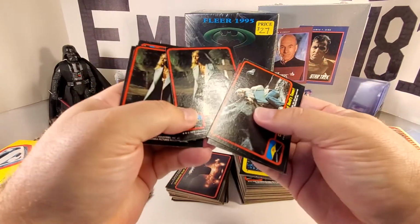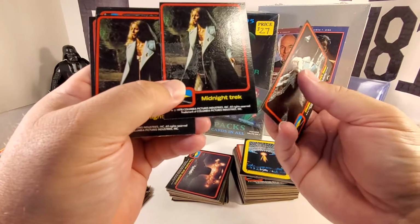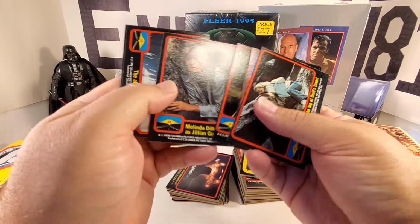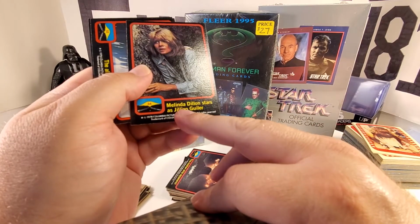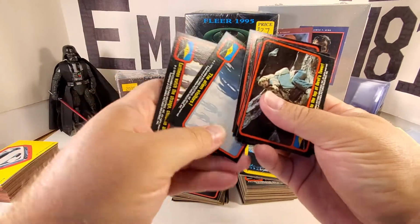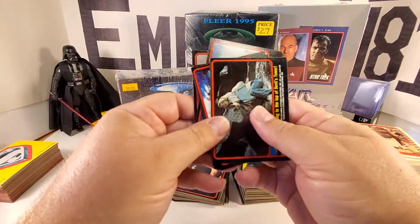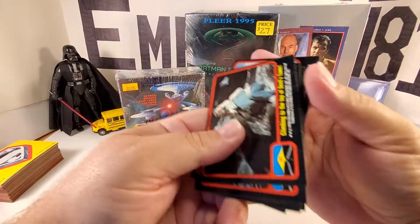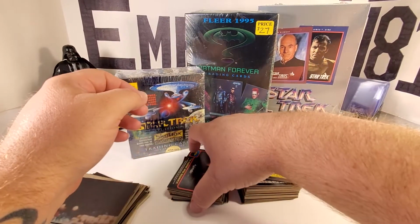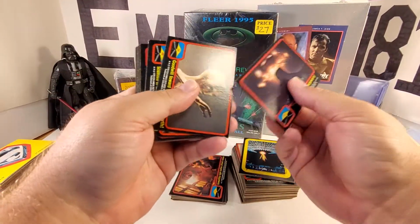Ooh, this one's got a wicked gross sticker smudge or tape smudge on it. Well, that's all right. Melinda Dillon. I like how they got the actor's name and the character name on there. That's neat. I dig that. More cards should do that. Get a little info on the front and right up on the back. A lot of large images built into the back of these cards. So that'll be fun trying to build it up.